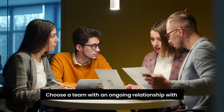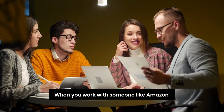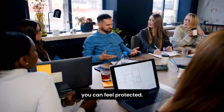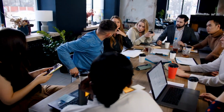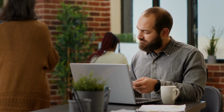Partnership with third-party vendors. Choose a team with an ongoing relationship with technology vendors that you can trust. When you work with someone like Amazon or someone who offers Microsoft support, you can feel protected. The larger the partnership and the more certifications they have, the more credible their offering becomes. This is an excellent sign for the kind of business you will be partnering with. A managed service provider can have as little or as much input on your business's IT as your business requires.